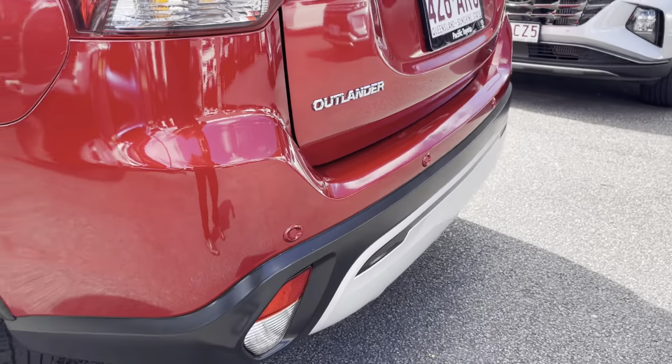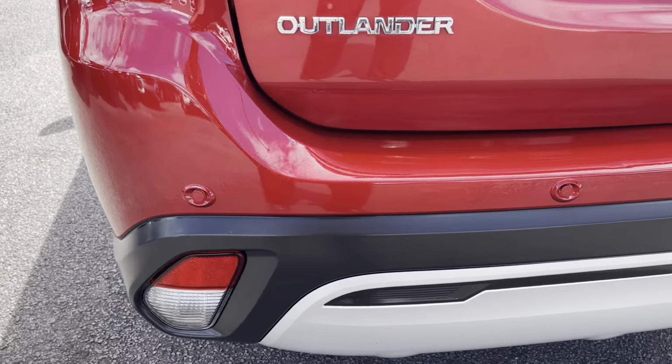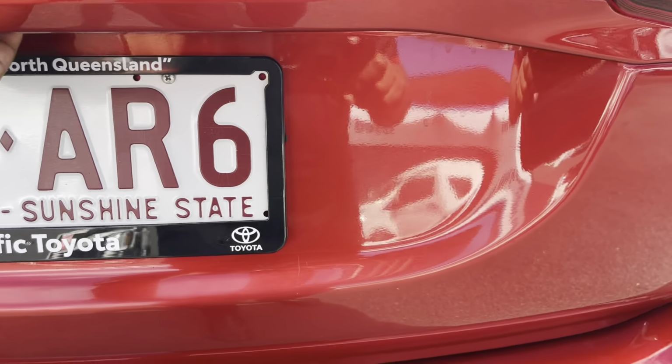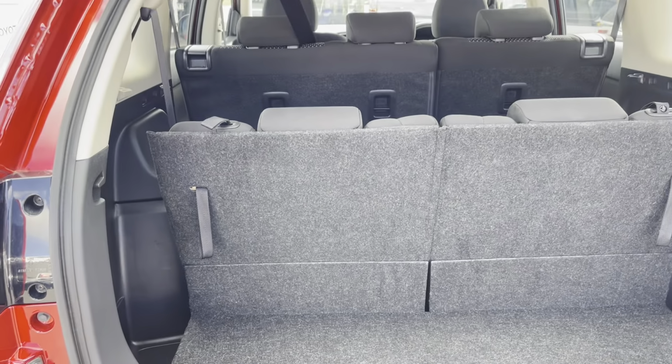Okay, so checking on the rear bar now, Laurie. Just to check across here, you've got your rear sensors. They look really good. And just before I open up the tailgate there, Laurie, just to show you that there does have a reverse camera.